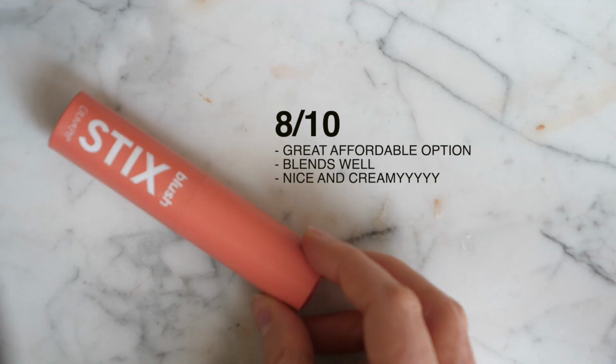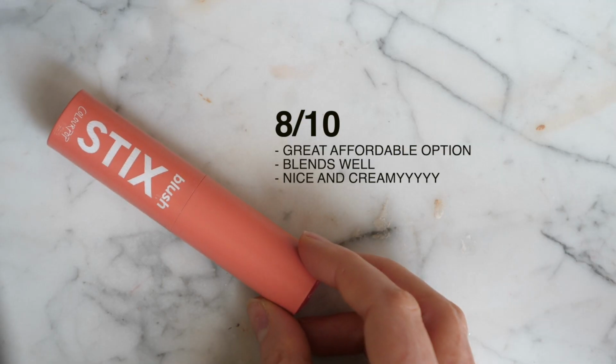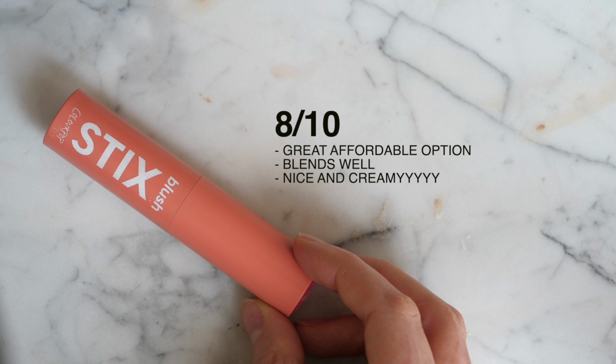I don't really have much to say about these, honestly. I feel like it's a very basic cream blush. They're not extraordinary, but they're not bad in any way either. I feel like they just work.